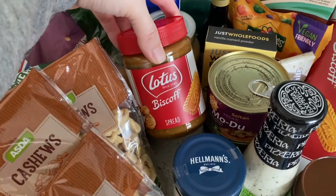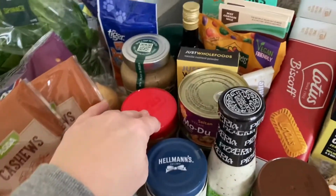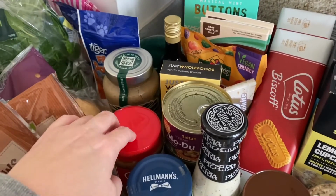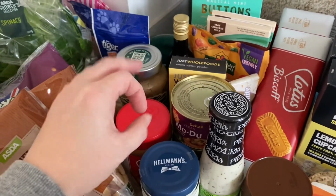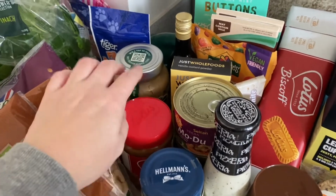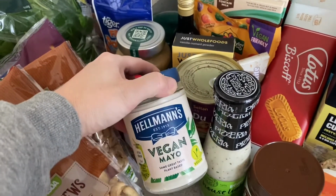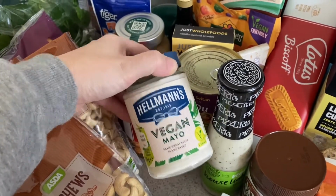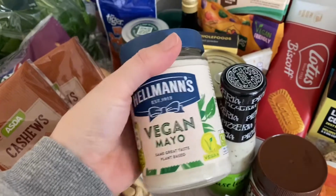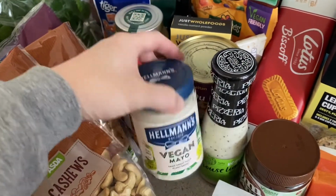I've got some Lotus Biscoff spread, because I made, before we were eating vegan, some Biscoff truffles, and now I want to try and make them a vegan version. So I've got some of that, and then I've got some cream cheese already in the fridge. I've got some vegan mayo, because these are only small jars. I wish they'd do them bigger, because we go through that so quickly, because it's amazing.